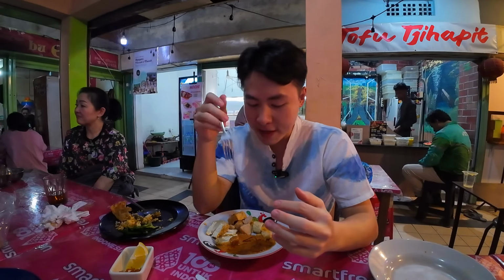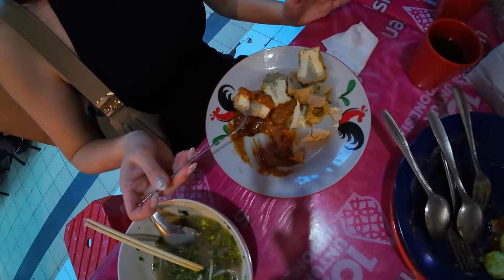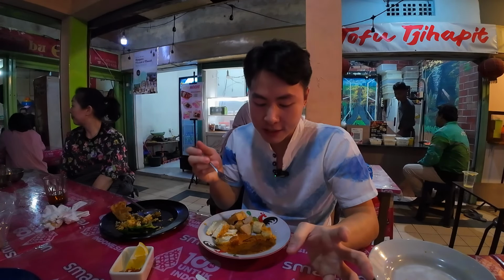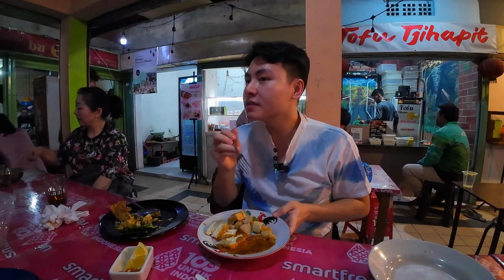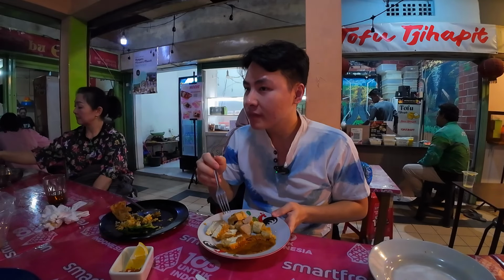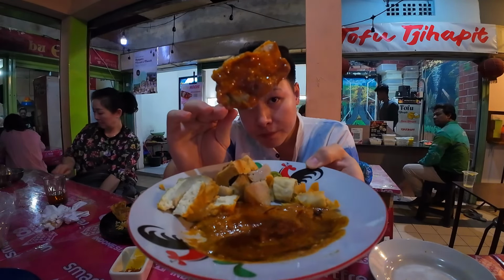The batagor is crispy, and then you dip it inside of a very thick and dense peanut sauce. It gives the smoothness coming out of the peanut. And then you get the sweetness from the soy sauce, but you can still taste the fishiness from the fish inside of the batagor. Very nice. I wouldn't say this is the best batagor I've had, but it's not bad. Let's try with tofu batagor.